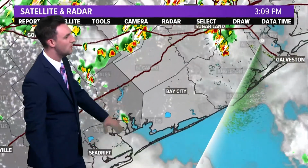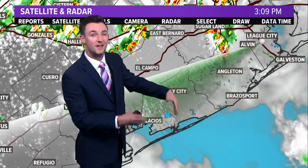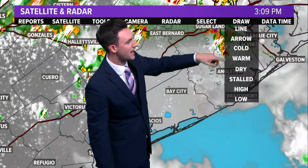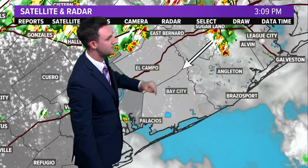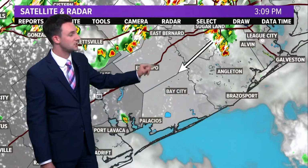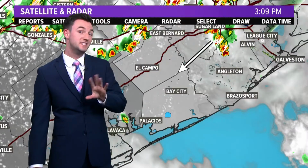Down towards the coastal spots, though, Bay City, Angleton, Brazosport, you're not seeing anything at this point. I think, though, as these storms build down towards the south, you're going to likely see some activity here as we go through the next few hours. So all of this activity is moving in your direction. So even though you're dry right now, places like Palacios, out towards El Campo, you'll probably pick up some activity as we get through the dinner time hours.